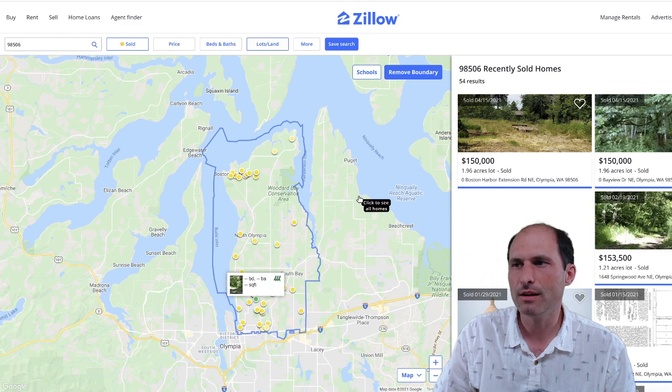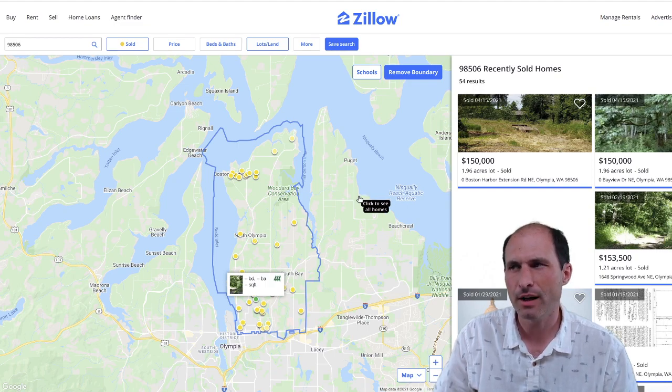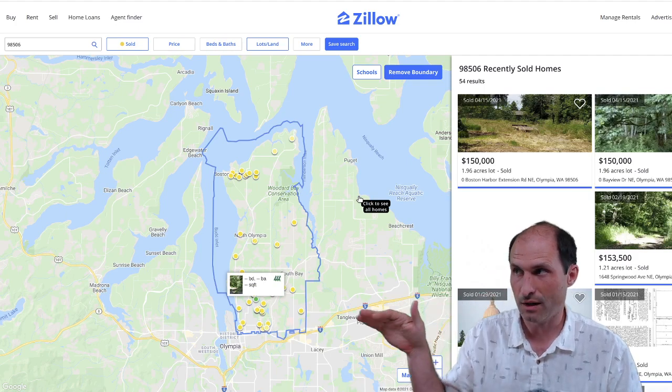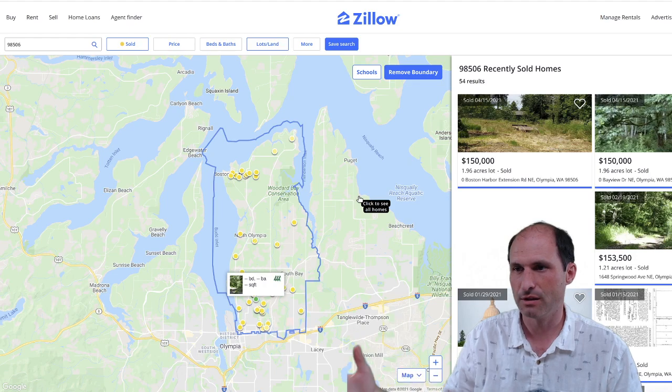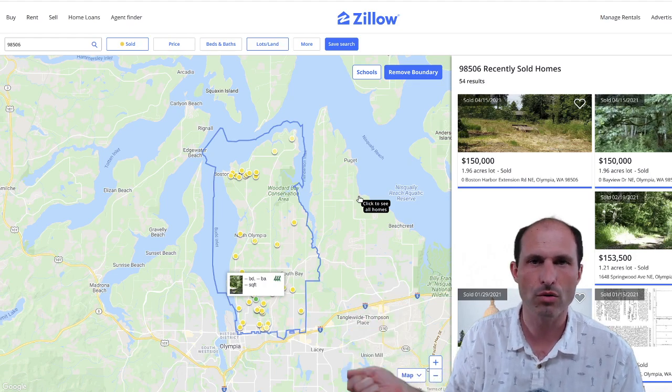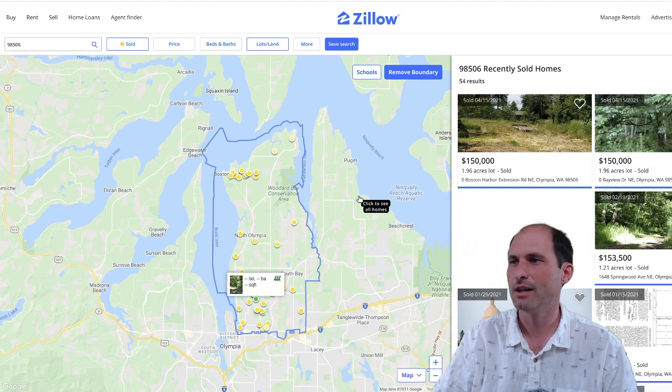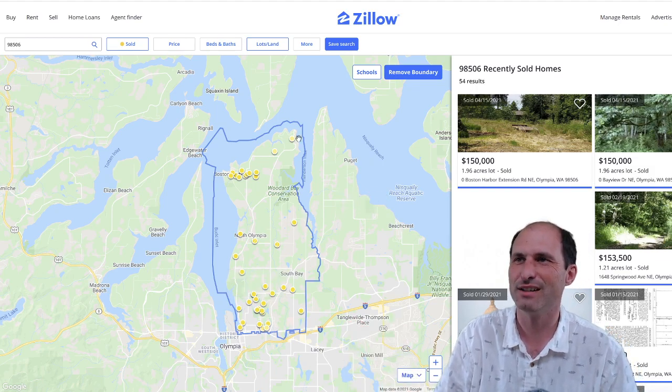So think about that. I'm asking $49,000 in a market where good-looking buildable lots seem to be going for 150 grand. Mine's not cleared. There's trees. You got to figure it out. You don't have a realtor to hold your hand and walk you over there and pat you on the back and say you're making a good decision, right? So you got to go figure it out.